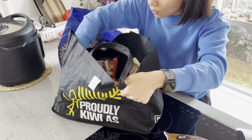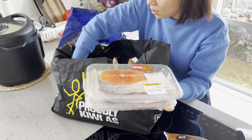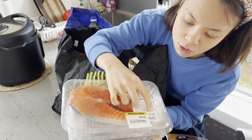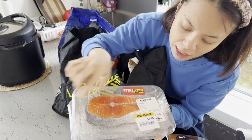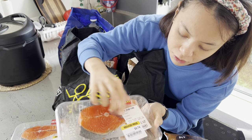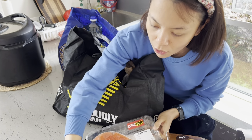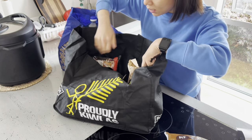And then we also got these normal ones, and they are all on promoted price. $6.96 used to be $11.61, and then $6.66 used to be $11.10, and then it's $7.04 and used to be $14.57. So yep, good deal of a stock up of our salmon since we ate a lot of it.